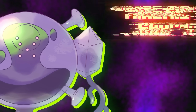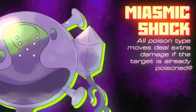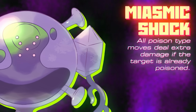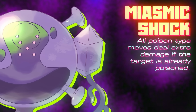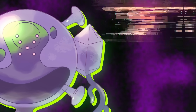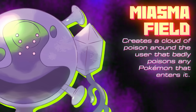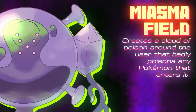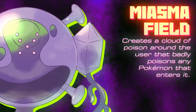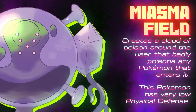Its ability is Miasmic Shock, which essentially gives all of its poison-type moves the Venoshock ability, which just means they all deal extra damage to its target if that target is already poisoned. And it's got a new move too, Miasma Field, which is essentially like Mist or a screen move. It creates a cloud of poison around your side of the battlefield, and if the opponent enters it, they get badly poisoned. This is a very decent defensive strategy for a Pokémon with poor physical defense.